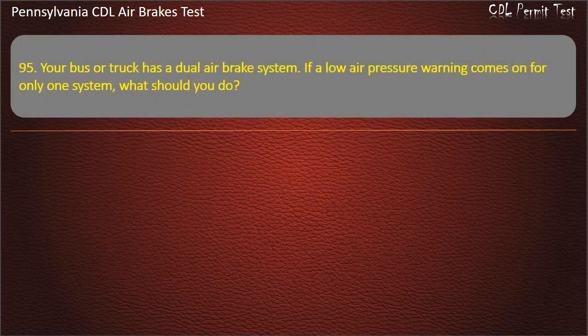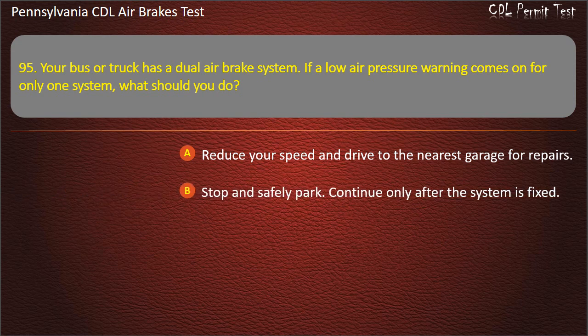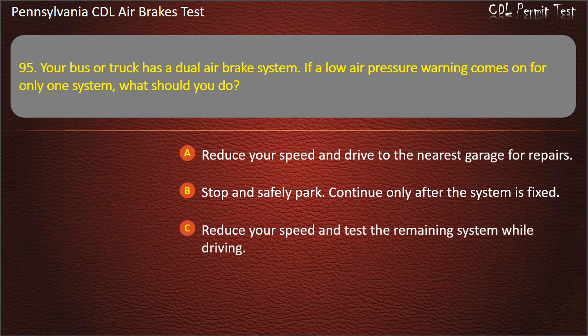Question 95. Your bus or truck has a dual air brake system. If a low air pressure warning comes on for only one system, what should you do? Reduce your speed and drive to the nearest garage for repairs. Stop and safely park. Continue only after the system is fixed. Reduce your speed and test the remaining system while driving. Answer. Stop and safely park. Continue only after the system is fixed.